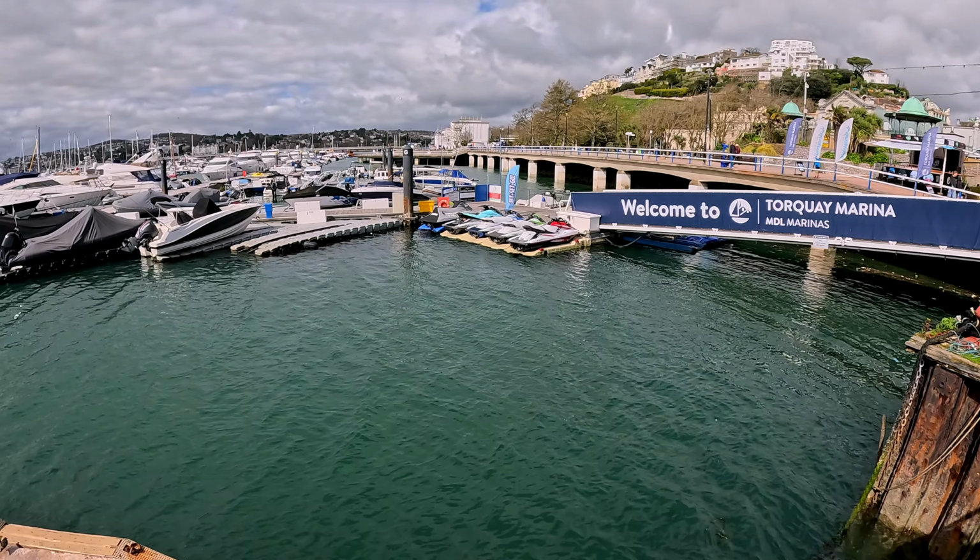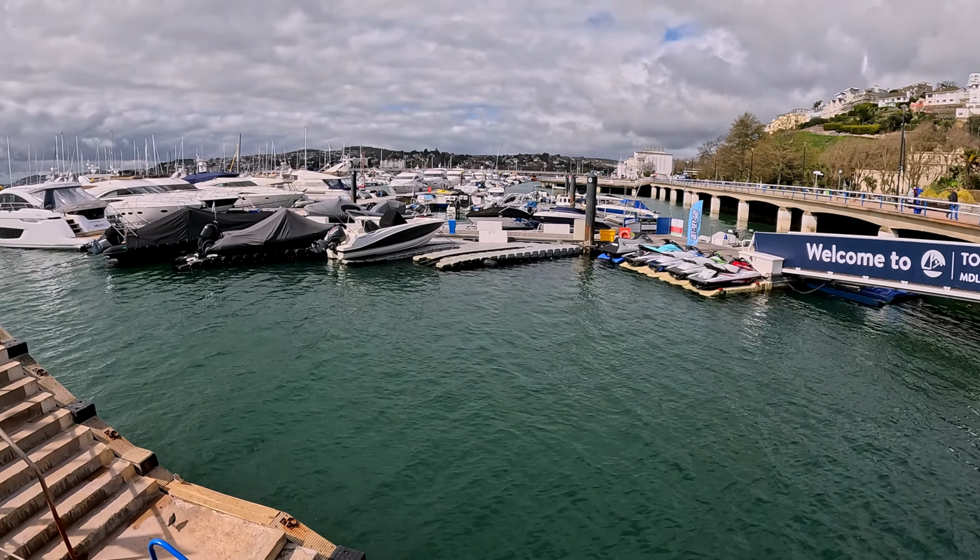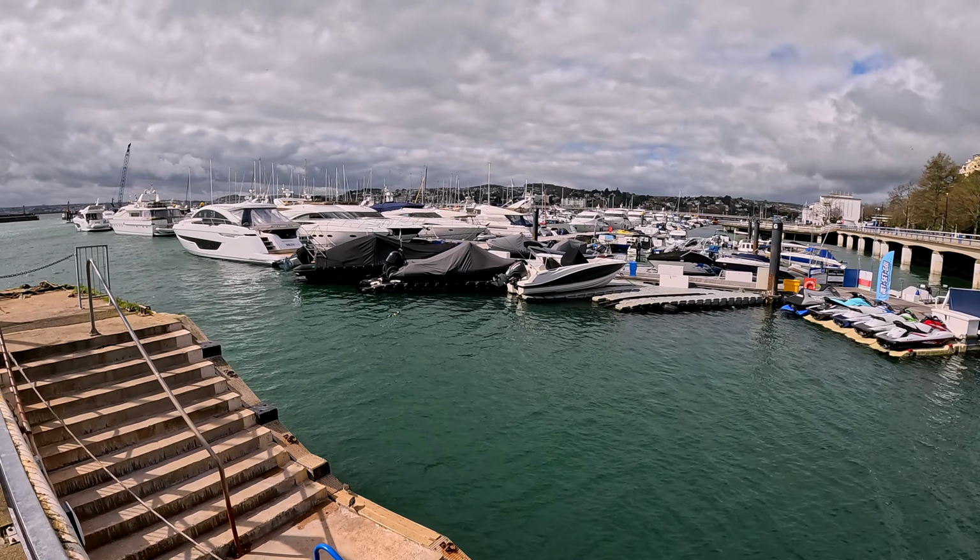As you can probably hear, it's a bit windy for the drone again today. One could only dream of those boats, eh?